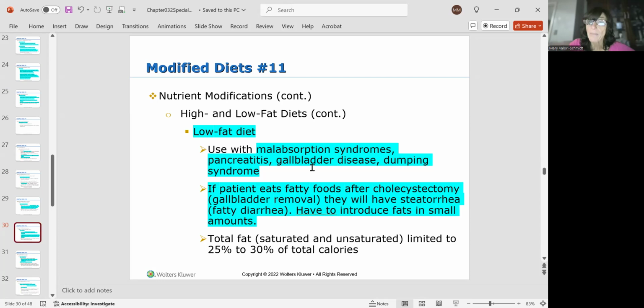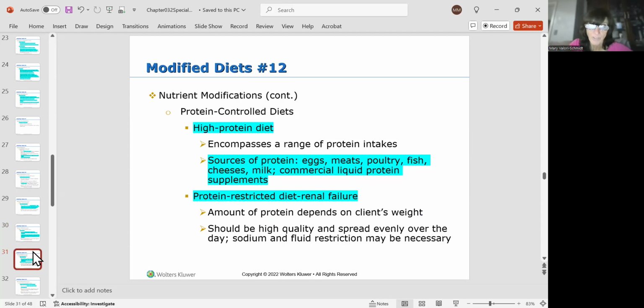And also, when we talk about gallbladder disease, cholecystectomy, which is the removal of a gallbladder. Okay. If the patient eats fatty foods after a cholecystectomy, they will have steatorrhea. They will also have pain. So after a cholecystectomy, we have to introduce fats in very small amounts. And their total fat, regardless of what kind, should be limited to 25 to 30% of the total calories in a day.